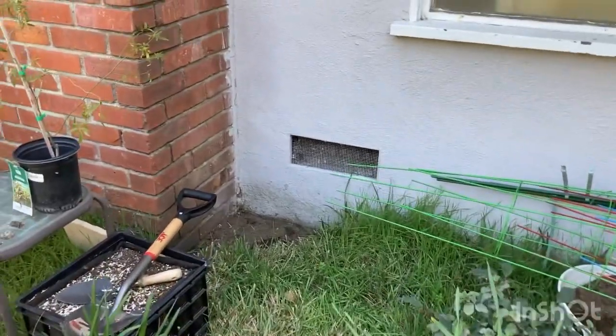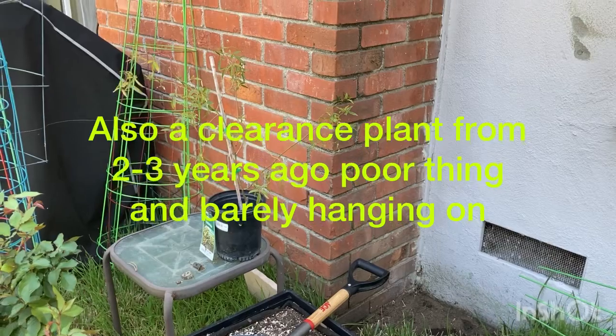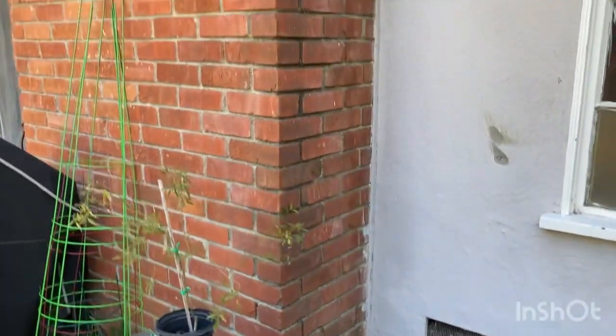I'm also clearing a little area back there to put this rose. It's a yellow climbing rose, so I'm hoping to climb that up on the fireplace. I think that would look really pretty.